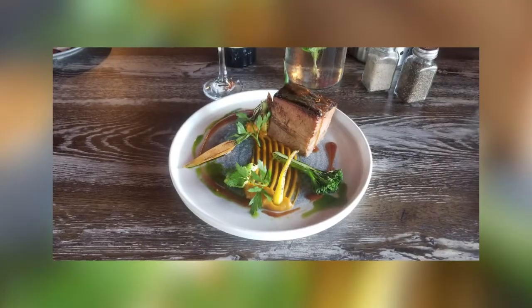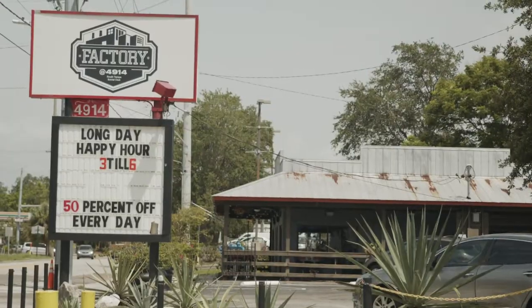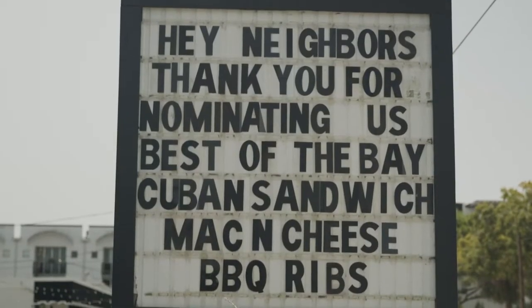The cool thing about Chip is that he doesn't let you know he's coming. Now that's a good thing, because then you're not running around, pulling gold lobster tails out of the freezer and making it happen. He's a customer just like anybody else. But it's very impactful.